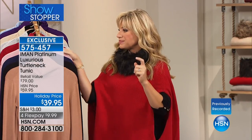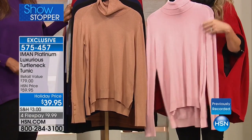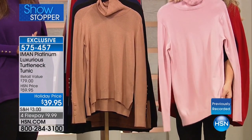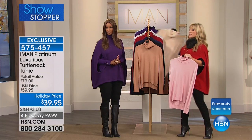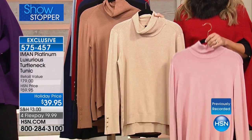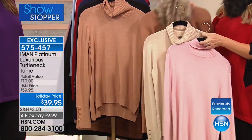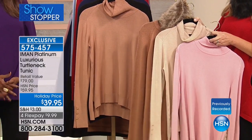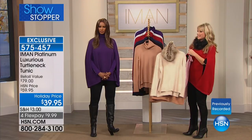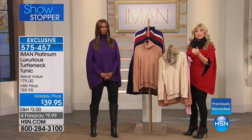So, quick update. There's only 300 left in the blush for the entire day. Isn't she lovely? I just love that color. Now, oatmeal: there's 500 left for the rest of the day. Look at that. And then you throw over the top of that maybe even the camel, mixing and matching the oatmeal and camel colors together. I'm telling you, you can really have a lot of fun with this faux fur collar that's included in our today's special.